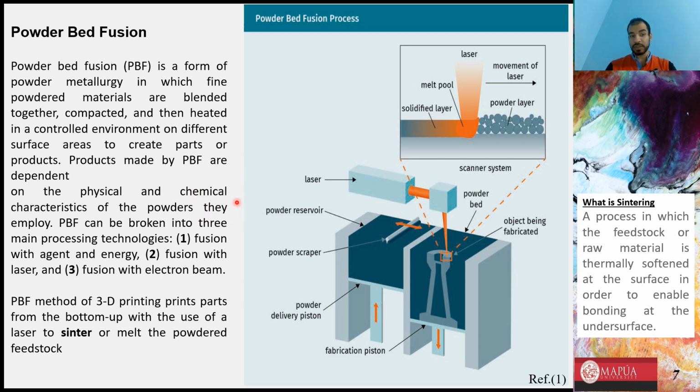The first is fusion with agent and energy, the second is fusion with lasers, and the third is fusion with electron beam. The PBF method of 3D printing prints parts from the bottom up with the use of a laser to sinter or melt the powdered feedstock.